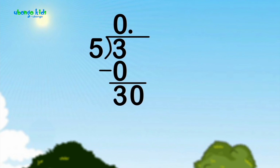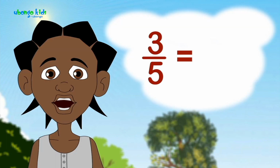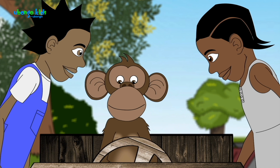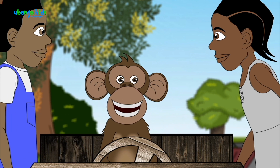Now here we have 30 divided by 5, which is equal to 6. We put 6 here. And 6 times 5 is 30. And write that down here below. 30 minus 30 is 0. And so 3/5 is equal to 0.6 in decimals. Did you understand? Ah, nice, Kibena. If you didn't get that, there's no hope. Let's go play football. I got it. I get it now. And I said I'd give you a ride, so hop on in and let's go footballing.